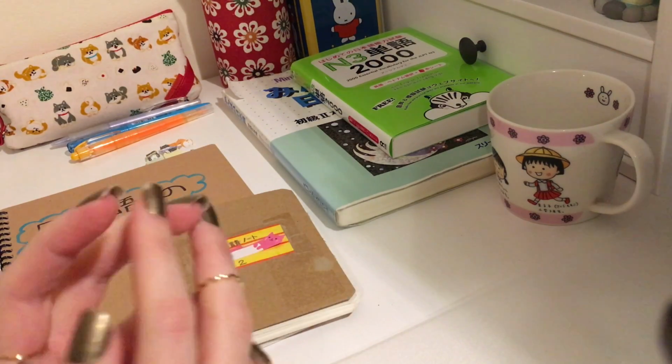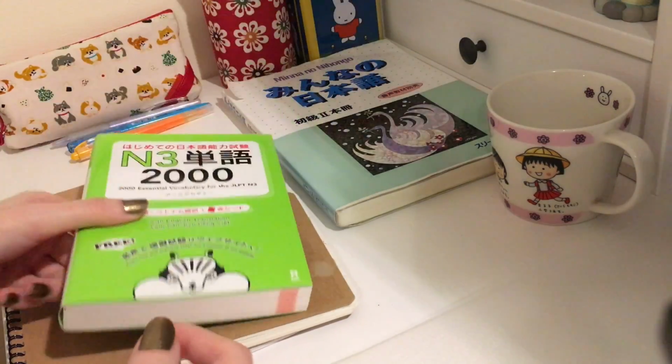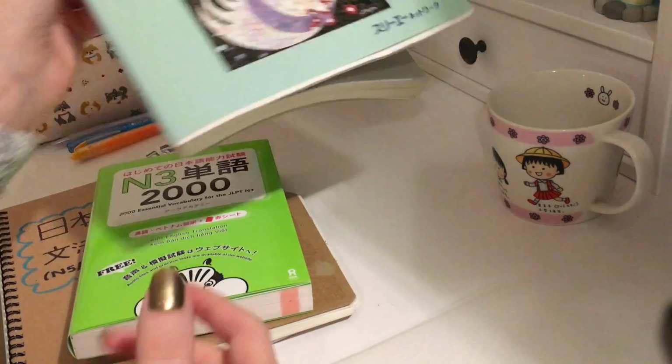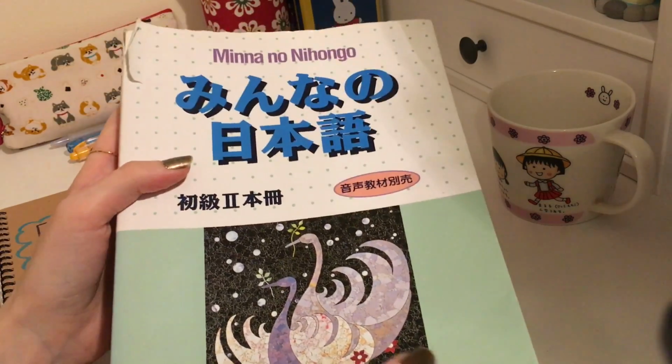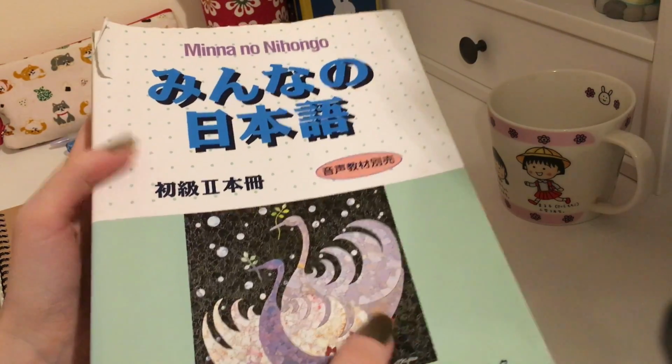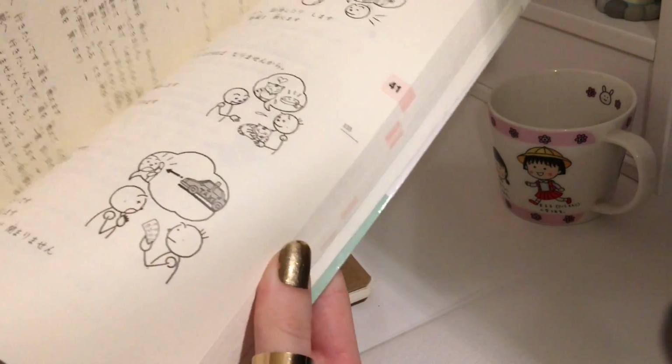So the next thing I'm going to show you is my books. Now I already talked about the first book, this one here, Minna no Nihongo, in the video I just put up, and this is a textbook I use all the time, so I don't think I'm going to talk about that in today's video, although here's a quick little snapshot of it.